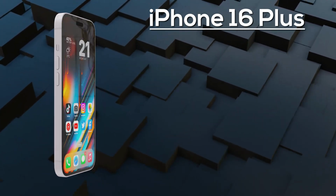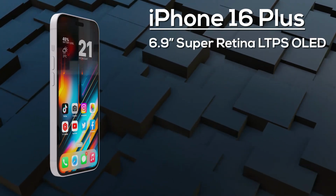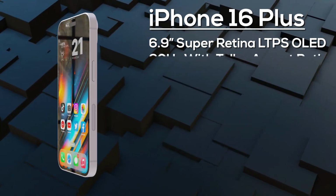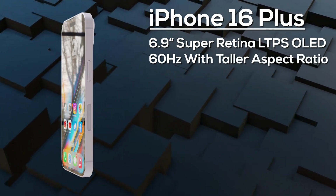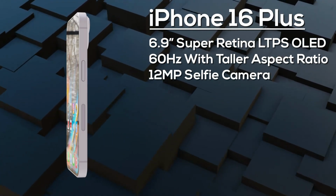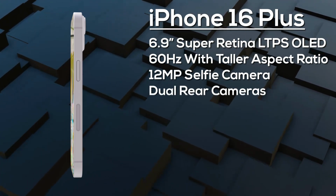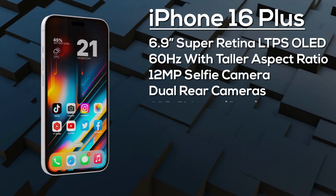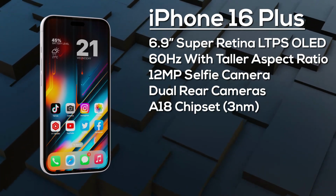Now next up, we've got the iPhone 16 Plus. With the iPhone 16 Plus, we get a 6.9-inch OLED display, and again, unfortunately, this is another LTPS display. It's got a taller aspect ratio than its predecessor, and is protected by Ceramic Shield 2. We get the new Dynamic Island, which covers up the 12-megapixel selfie camera and Face ID sensors. Then on the rear, we've got a 12-megapixel primary camera and a 12-megapixel ultra-wide.